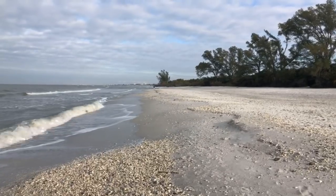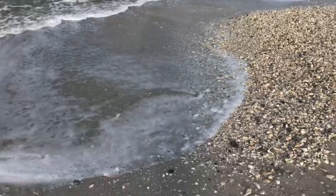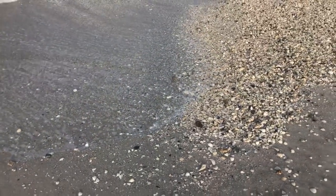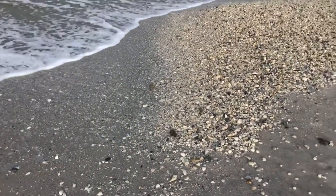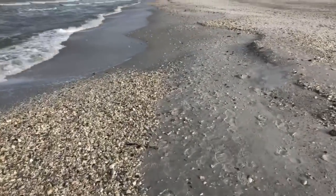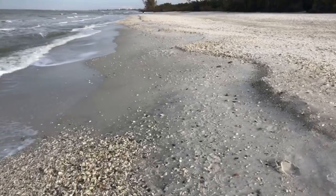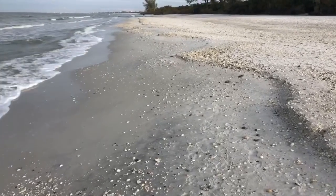Actually, seeing a little shadow. I'm casting a little shadow on the beach. There's not much of one. Yeah, it went away. Not much sunlight out here.